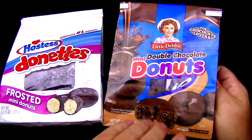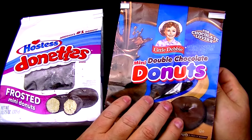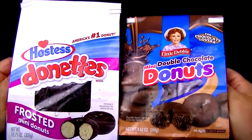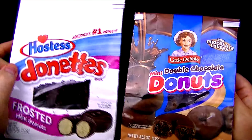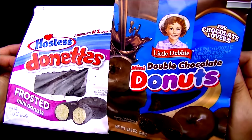Even though the Little Debbie is more expensive by weight or per ounce, it's still a better value because this is many times better than the Hostess. They're both really, really good, and you would think Little Debbie would be the budget donut, but in this case, Hostess is the budget donut. But for a quality donut, oh my gosh, the Little Debbie is definitely the way to go.